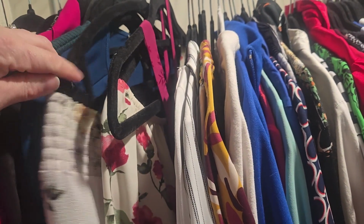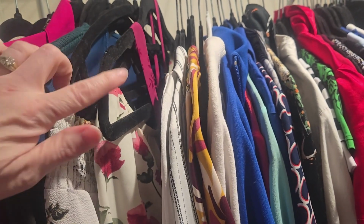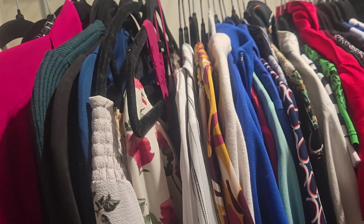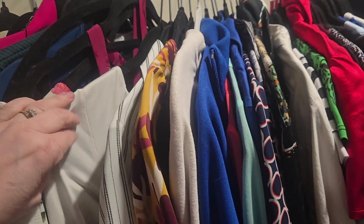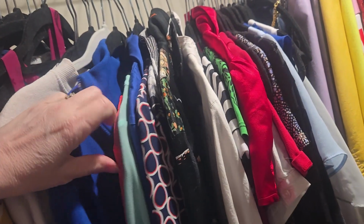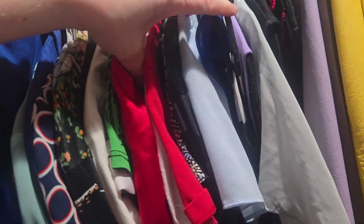And I can see the ones I haven't worn. It's the ones that don't really work for church just because of how they're cut. Or I know I've got a couple that I just don't have skirts that fit properly or look good with them. And then these other ones, this is like summer weight blouses and short sleeve shirts.